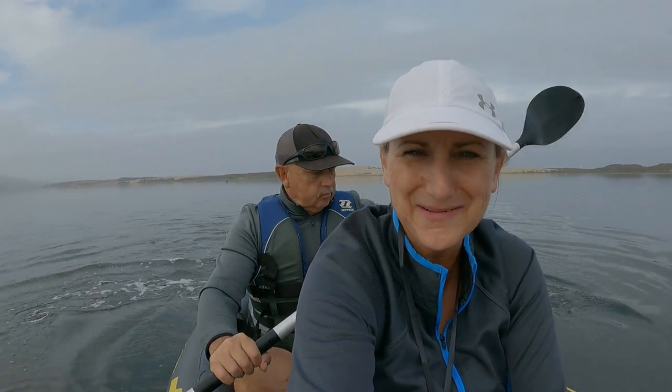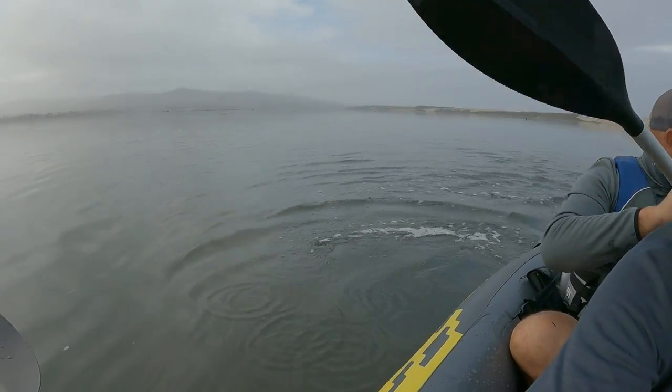Well, we're about 15 minutes in to our ride and I think we've bottomed out. We're not going anywhere. Holy smacks, don't hit me in the head again.